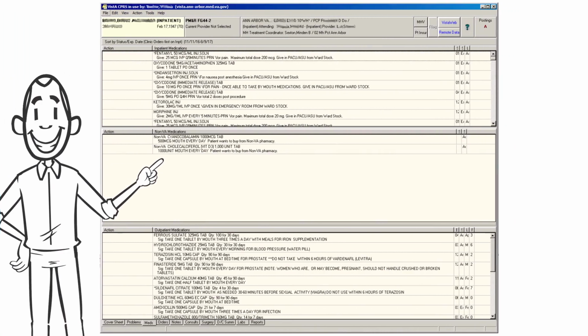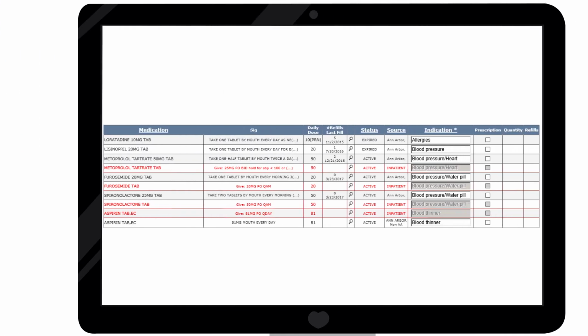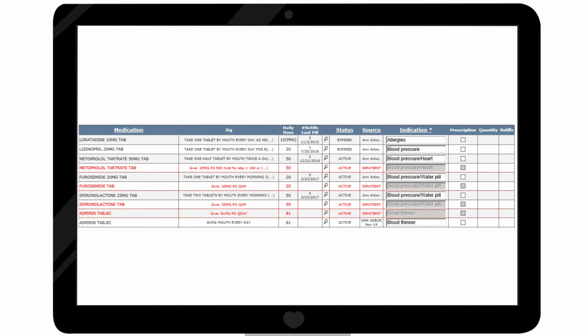A visual comparison of the medication display from CPRS versus the medication reconciliation tool illustrates how much easier it is to reconcile medications across all of the healthcare settings. The first difference to note in the medication reconciliation tool is that all medications are compiled into a single master list, regardless of where they originated from. Next, note that medications are arranged alphabetically by indication so that similar medications are grouped.